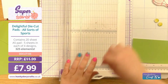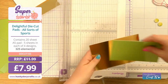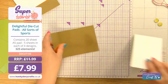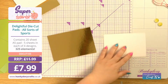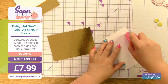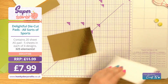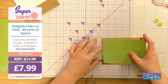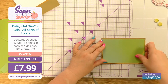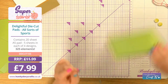Like that. And I will pop that on to my 6x4 mat and layer. Now it might not be the most even, but this is going to be the background. Take the nozzle off. So don't worry about this being perfect underneath, as long as we've got room for our other one that goes on the top. So that is going to be our background.